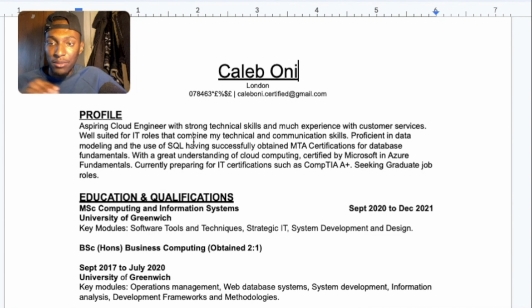So some of the things I want to mention in the profile is, of course, the first line, aspiring cloud engineer. This line should just tell who you are. Who are you? Are you a student? Are you a cloud engineer? I think whatever you're applying for, you're trying to be. Saying aspiring cloud engineer is the best way to go, in my opinion.